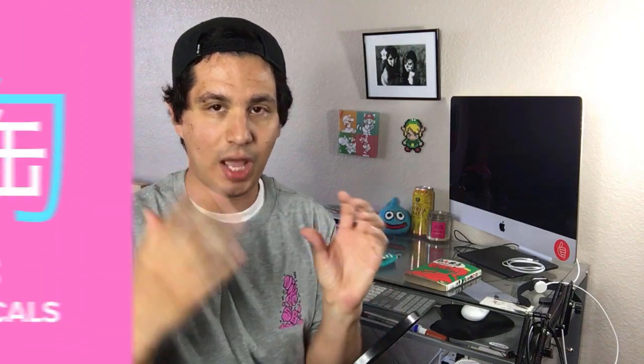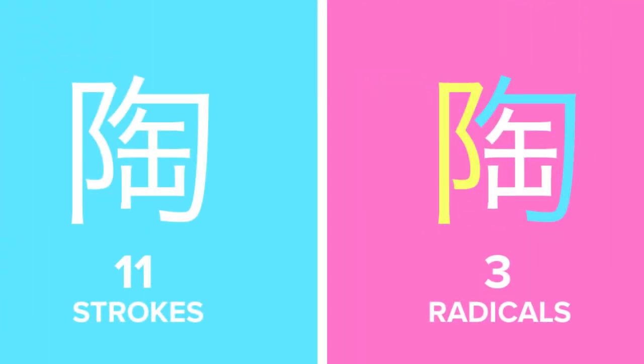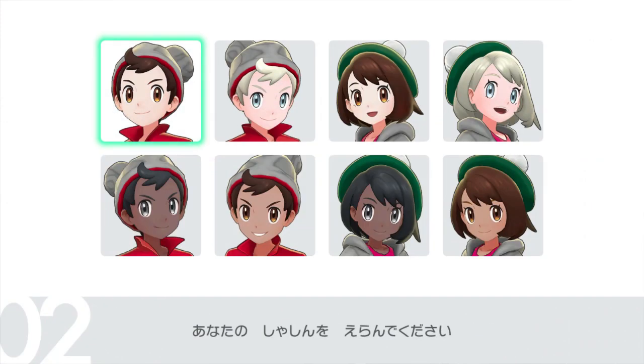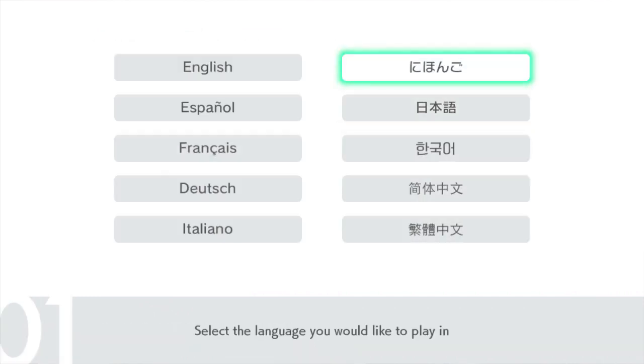If you're familiar with the radicals, which are the blocks that make up the kanji, it makes it easier to find the word, but you have to remember how many strokes the radical has, and it's a whole process. It really bogs down the experience, is what I'm trying to say. So one of the cool things about Pokemon is that it lets you choose your playstyle. If you're more advanced with kanji, you can definitely play with the kanji on, and it's not going to offer furigana, but you just go with what you know, and maybe you can translate the one or two words that you don't know.